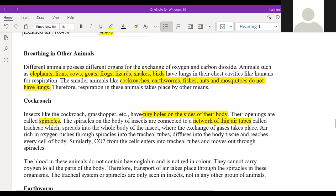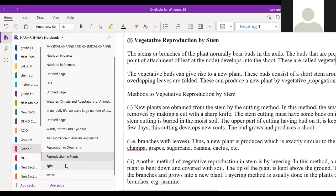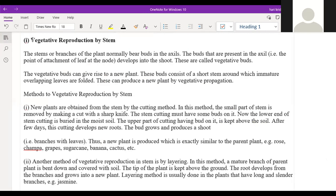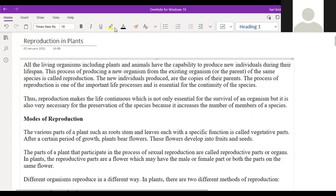So next we'll start the other chapter, reproduction in plants. Yeah, tomorrow we'll start reproduction in plants. Okay.